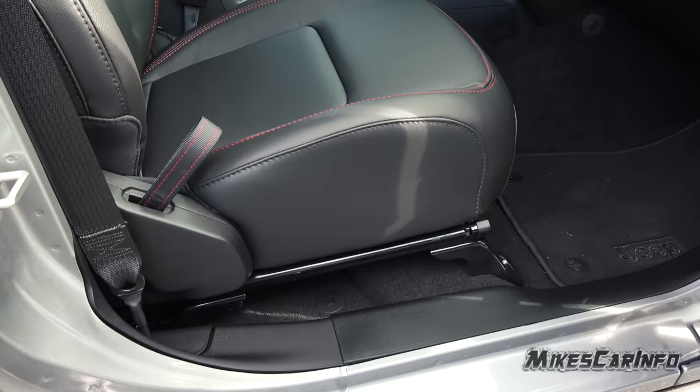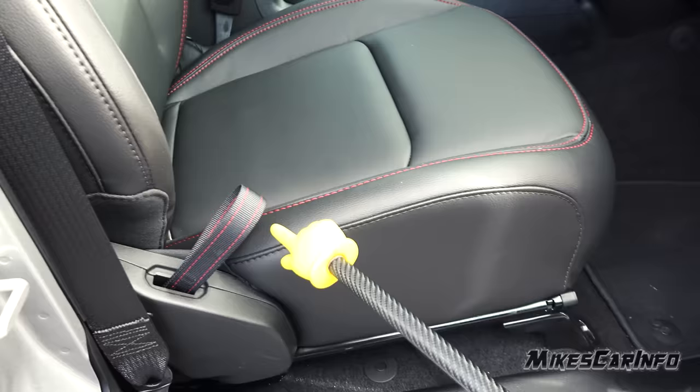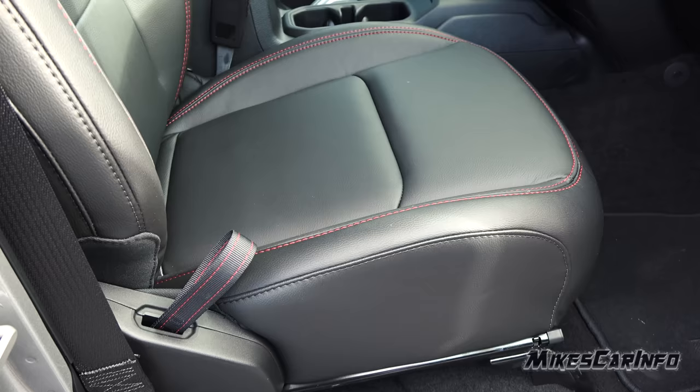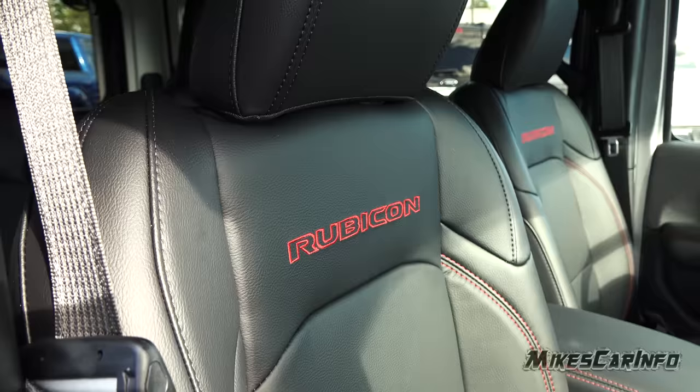So there's your seat. It has leather seats with the stitching in them, just like the door. It's a manual seat, so if you want to recline the seat or whatever, you just pull the strap and you can see there's some red stitching in that as well. You have the Rubicon name embroidered in the back of the seat, which is nice.